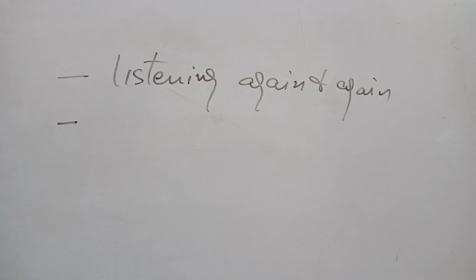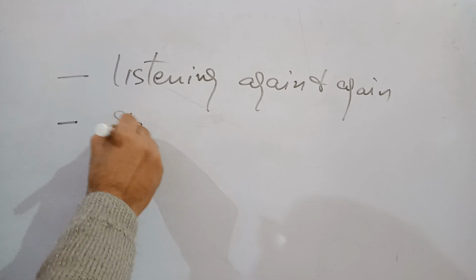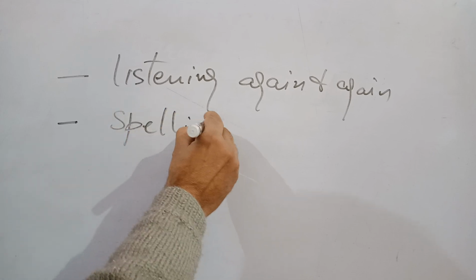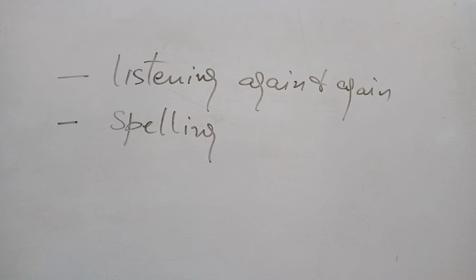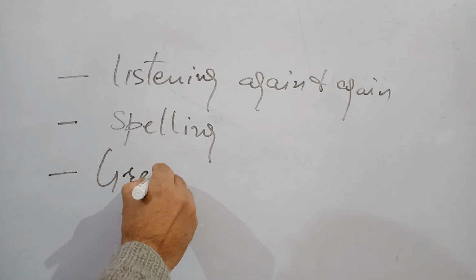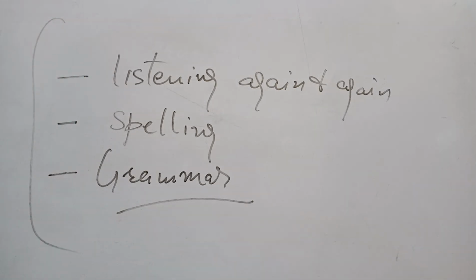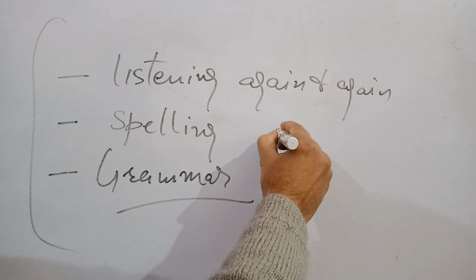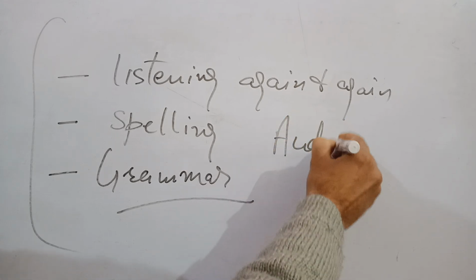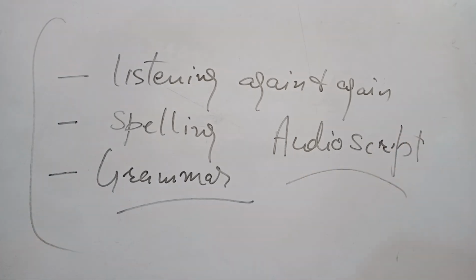The second thing you need to do is focus on spelling. Work on spelling, and I already told you, make a list of those words whose spelling is always doubtful to you. Then learn grammar, singular and plural. Very, very important. You work on these three areas, definitely. And of course, when you're not able to understand anything, watch the audio script at the back of the book. That is really very, very useful to you.